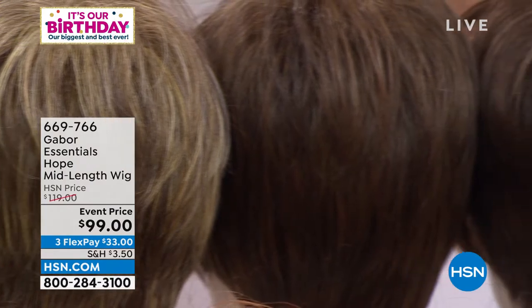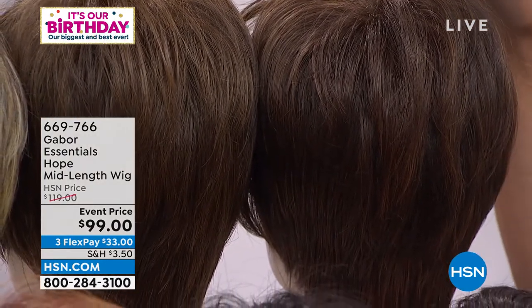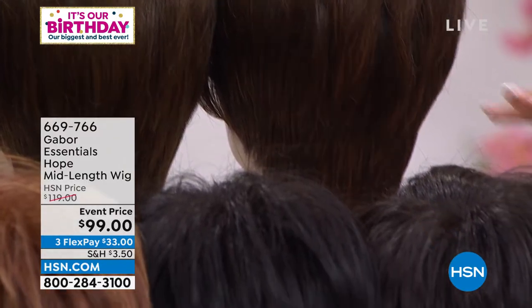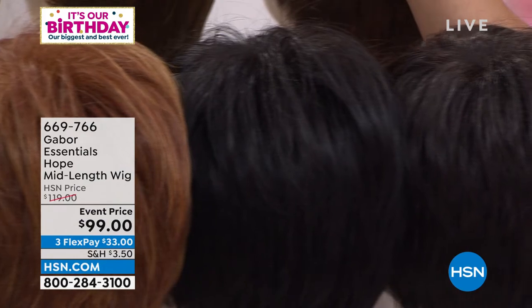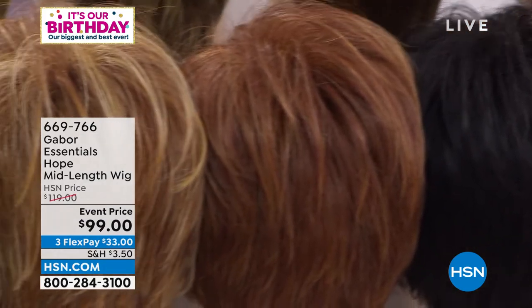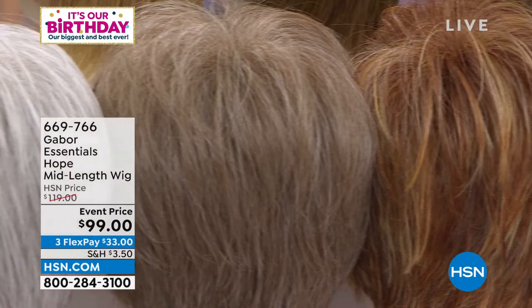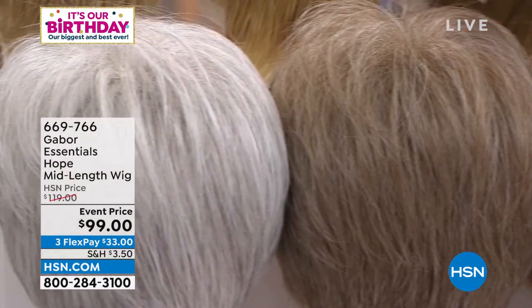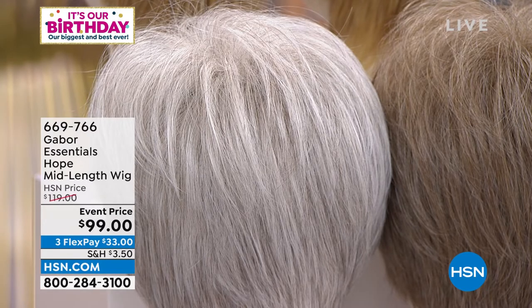Then we go to our browns. We do have a light brown. I have it on the medium brown. That's the one that you can see right there. Then we have it all the way to our blacks. We have three red shades that you can pick from, the reddest of it, but still mixed in. It's like strawberry blonde. There's your red blonde. There's your gray red option. And then we have it in the gray for you.